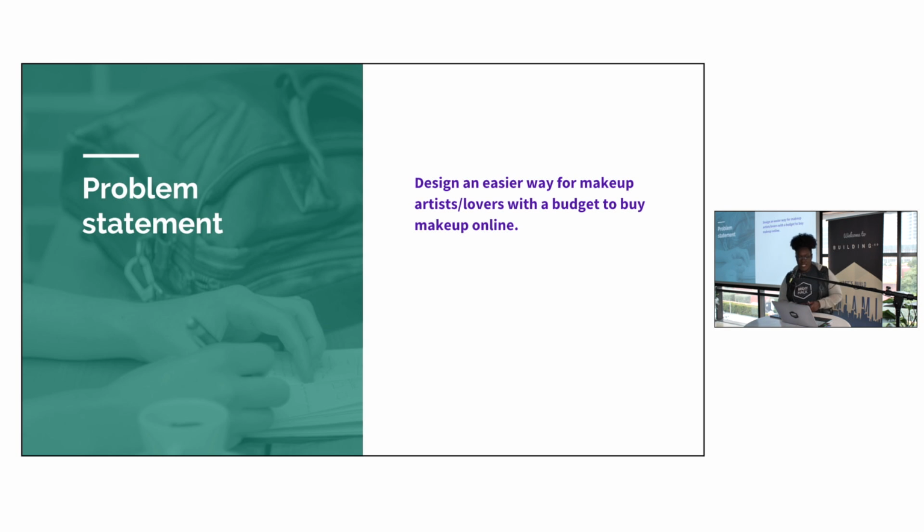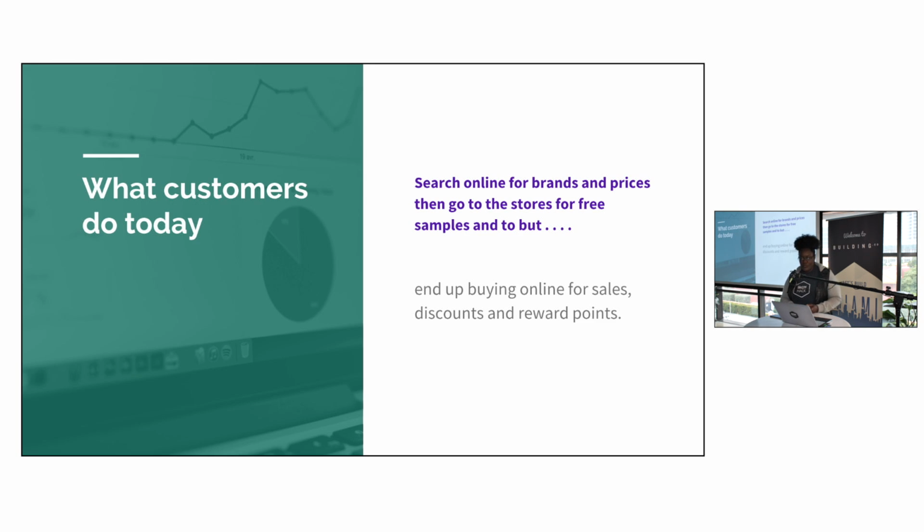The problem statement is to design an easier way for makeup artists and lovers with a budget to buy their makeup online. From the surveys and the interviews I did, most customers search online for brands and prices. They go to the stores for free samples and to check how the color looks on them in person. But what they end up doing is going back online to actually purchase the cosmetic brands that they're buying, for sales, discounts, and reward points.